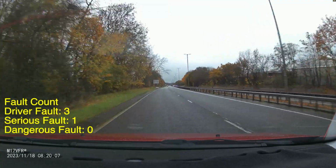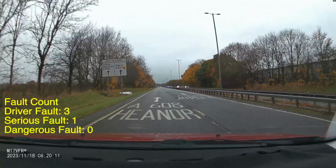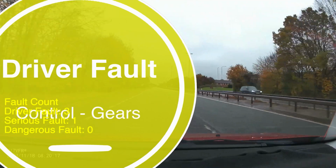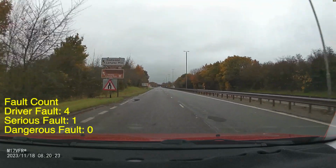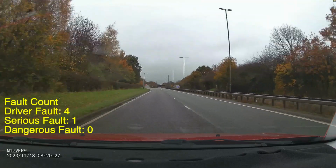Up ahead, we're going to be leaving the main road and then going up the slip road, turning right towards Mansfield at the roundabout. As we decelerate from high speeds, this is a really easy error to make for learner drivers, so be very mindful of the gear changes. We're in 6th gear at the moment, and my advice would be as we start reducing that speed, we want to slip into 4th gear.